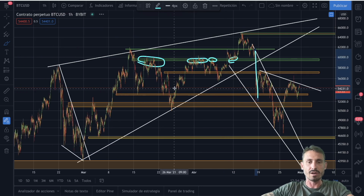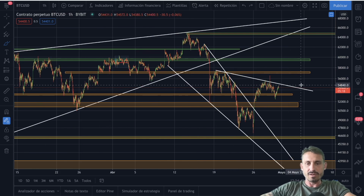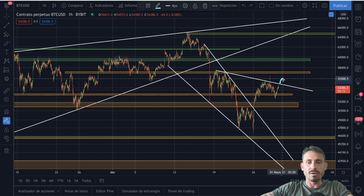and then we came straight back down, okay, once we broke this ascending wedge to the downside. So obviously this is going to be the next stop also. First stop, $57,000. If we manage to break $57,000, we'll be retesting $60,000, which is super difficult resistance to break.